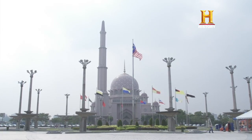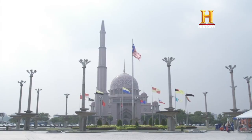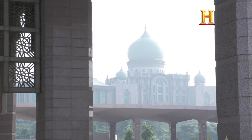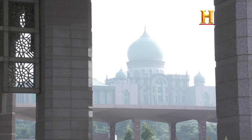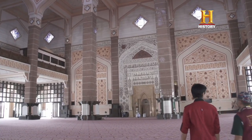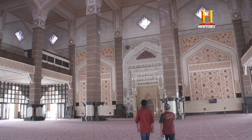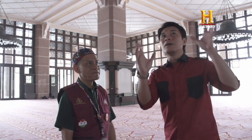Today, the Putra Mosque is still the go-to mosque for the current Prime Minister. It would be nice to bump into him, but I've got a tour guide to meet who is going to teach me more about this magnificent building. Okay, right now I'm with Mr. Raja, one of the tour guides from Putra Mosque. Mr. Raja, I would like to know more about the architecture of this mosque.